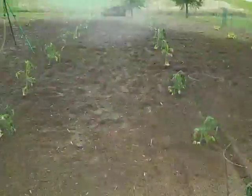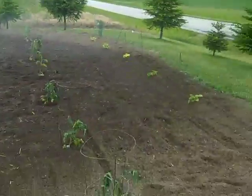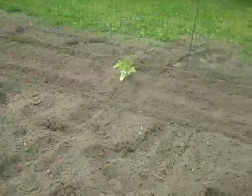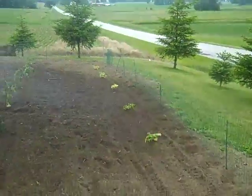So cool. There's the garden, Honky Tonk Manor. 2013, baby. Oh, and by the way, here's some acorn squash. That might be a little late. All right. See ya.